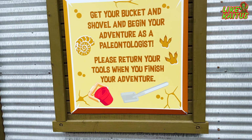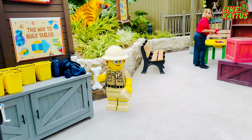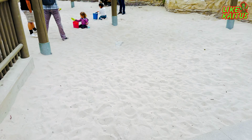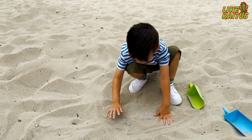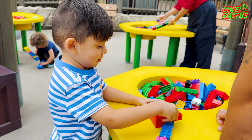We're at Legoland, and you could actually get a bucket and a shovel, and you can dig up some dinosaur fossils. Let's check it out. This is where you pick up your bucket and your shovel and a brush. They also have a little area where you can build up Legos, but this is where you get your bucket, and the area of digging is right here. What'd you find? I don't know. Oh, do you have a brush? Where's the little brushes? What are you gonna build, Kai? A boat. A boat?